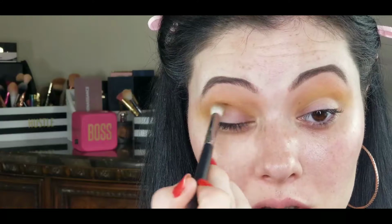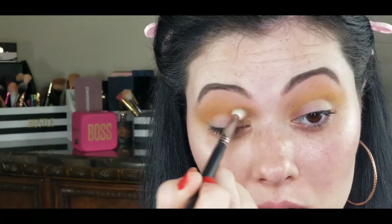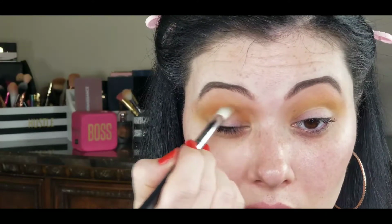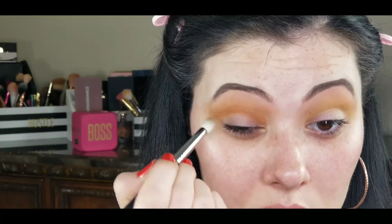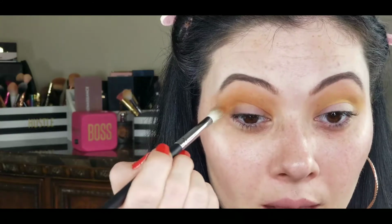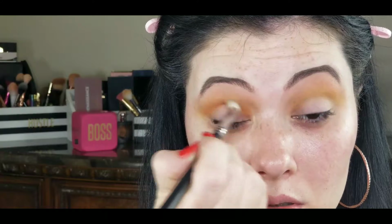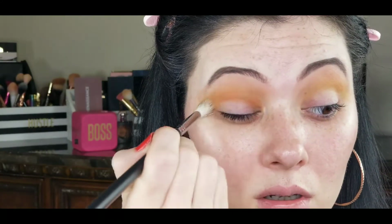Windshield wiper motions. The most important thing, I think, before learning how to do any kind of eyeshadow tutorial is really figuring out what your eye shape is. Because I was really bad before I even knew. I always knew I had slanted eyes, don't get me wrong, but I did not know what my actual eye shape was. So I would always try to do the same looks as other people, and I could not figure out why it didn't look the same on me. But that makes sense, because I did not have the same eye shape as them. So we're just going to keep working this guy in here.